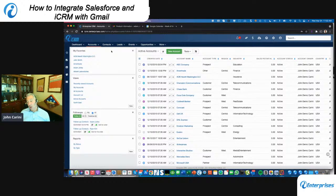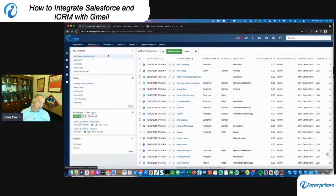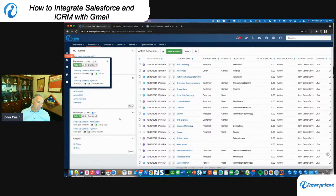It is similar to products like Salesforce.com. It's just a little easier to configure. You can configure everything and so on. I didn't explore this side area much, but basically I can click here to see my favorites and pin them, if I want to keep my favorites on the side. These are the views. You can either click this drop down to see the views, or you can pin it to the side. And you can do the same thing with your follow-ups, so your follow-ups are always there on the side.